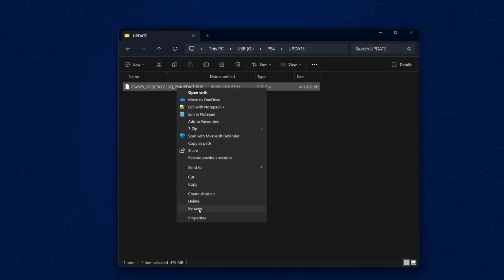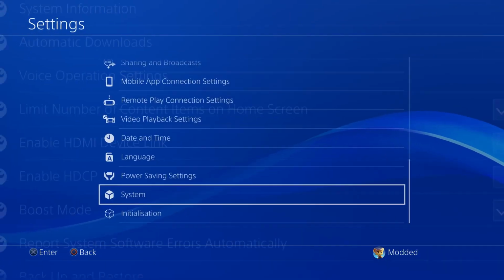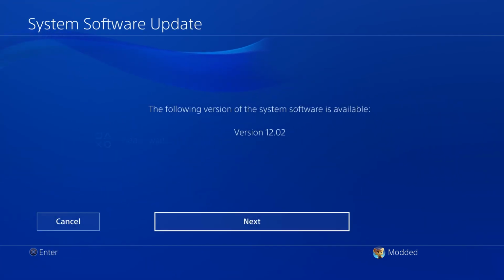You can plug that into your console. You can go to the system software update section, make sure you have disconnected from the internet before doing so, and then when you go to the system software update section, you'll have the option to update to 12.02 from your USB drive, and you can do that.